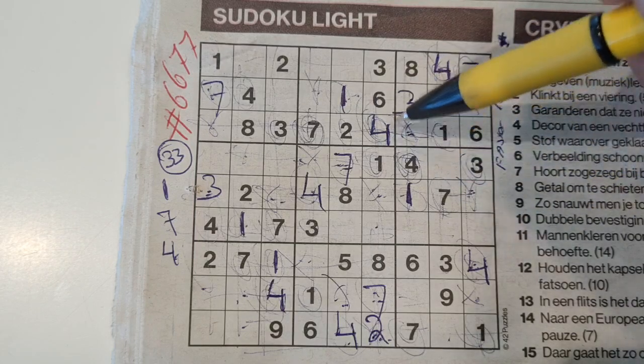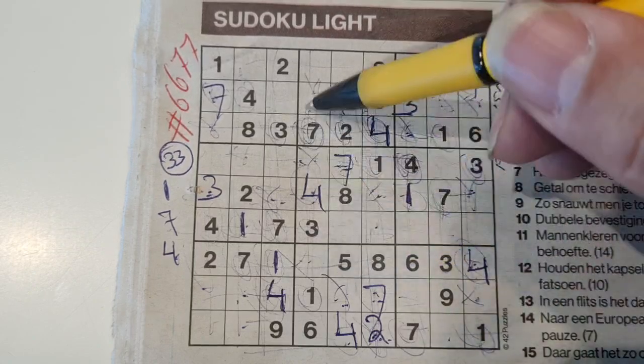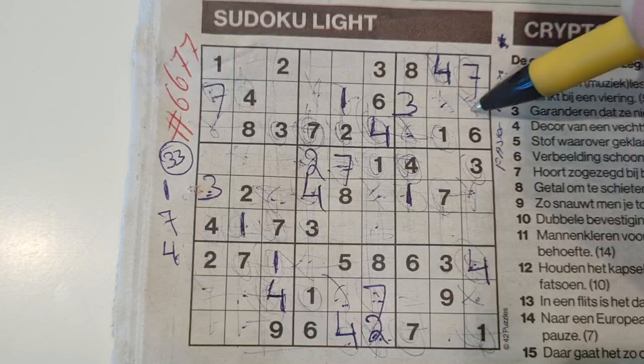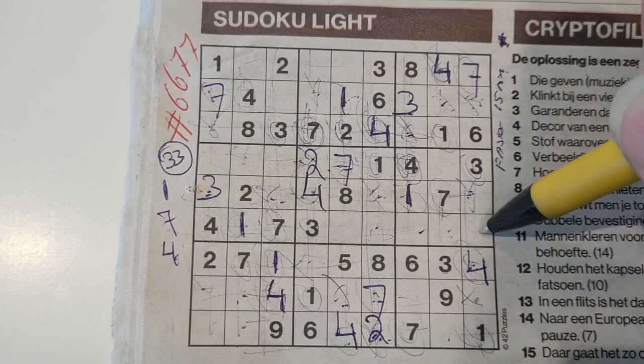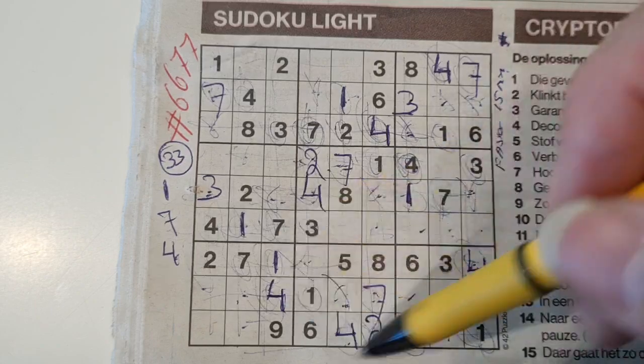2 in this column, 2 in the middle column, so the column next, the only place left for the 2 should be there. We cannot continue with 2 now. Need to wait.